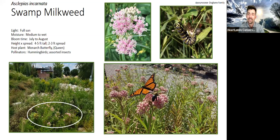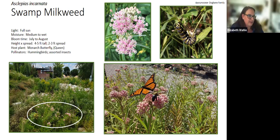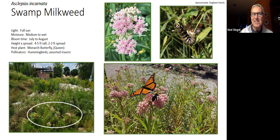Yeah. So Ned, I'm jealous you have this one. This is one of my favorites. Mm-hmm. Take it away. I want to segue back to the ginger though, before we move forward.